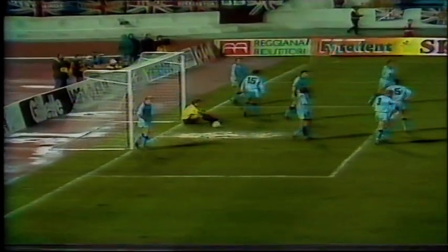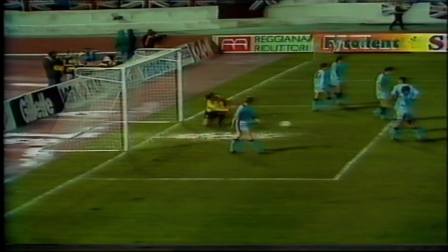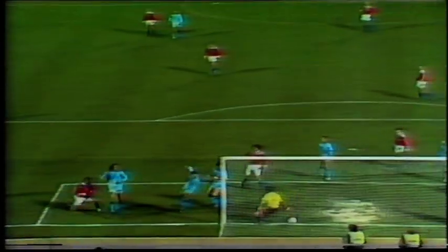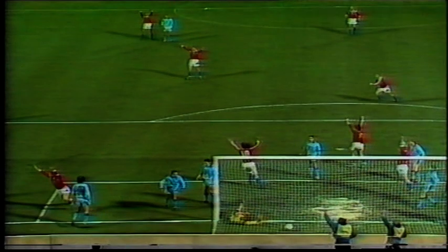Nemeček's there, it's in! I don't know whether Nemeček even got a touch, I think it went straight in from the corner. Well, Joseph Povinets took the corner with his left foot and he cut it into the near post area. Nemeček didn't get a touch, maybe an England player through the goalkeeper, but Povinets has to get the credit for putting Czechoslovakia 2-1 up.